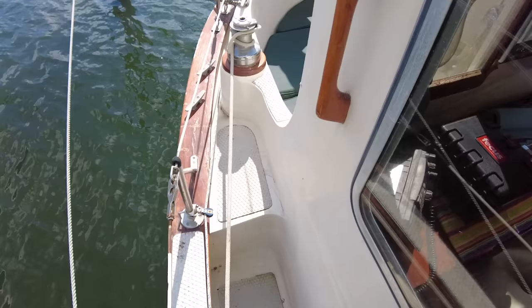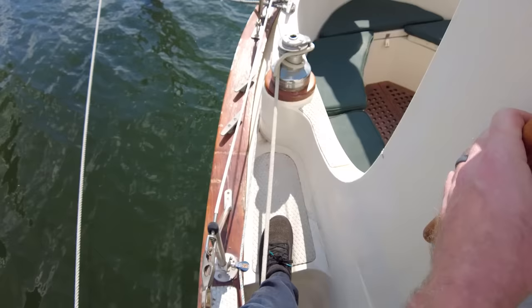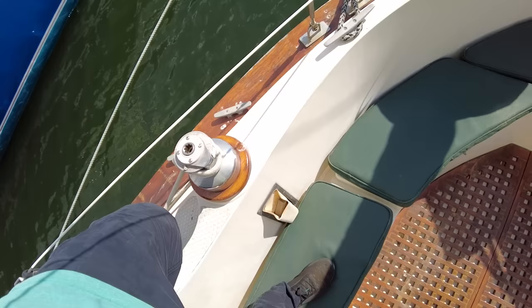My one critique of this design is this transition right here from the side deck to the cockpit is not as safe, I think, as it could be. You just have this one handle right here. You've got to step up, and this lifeline's not very high right there. So you've got to step up, step over the coaming right here and down into the cockpit. So it's just this transition right here that I think could be safer.